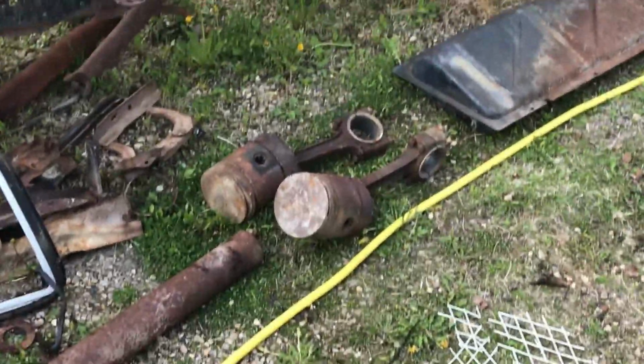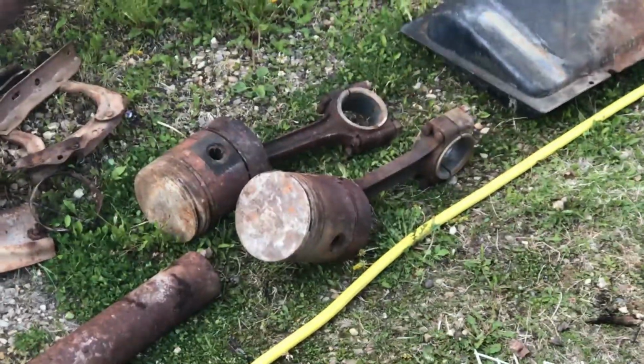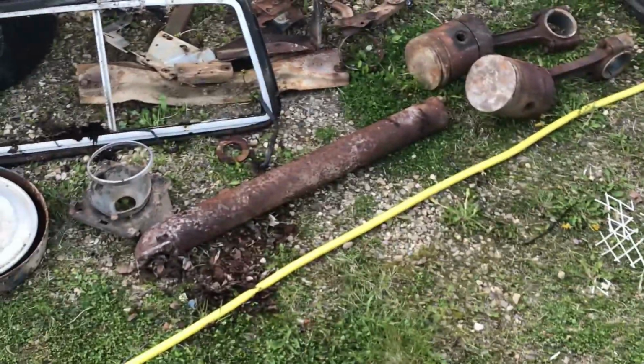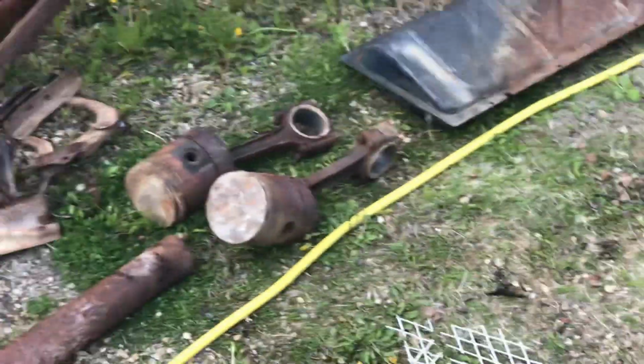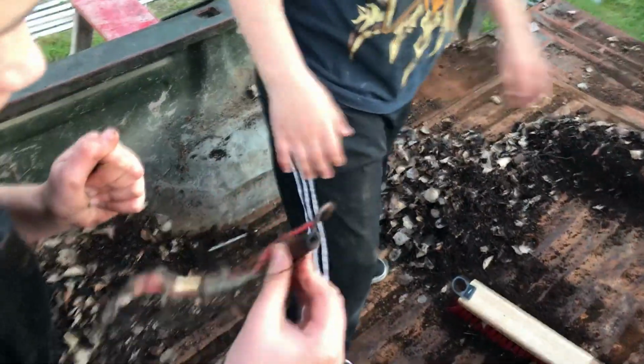Look at those real big, those are pistons out of a 1940-something John Deere tractor, 2-cylinder. I found that. Yeah. That's the exhaust stack. But those pistons are massive. Let me see. I can't believe there's still metal underneath this dirt. Yeah. It's insane. Dad, but look what I found. That's dirty. Can I push it into the barrel? Yeah.